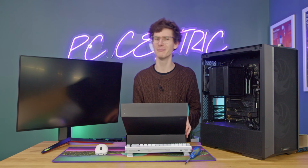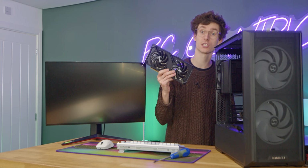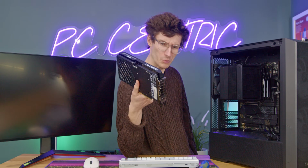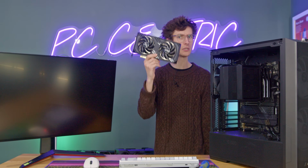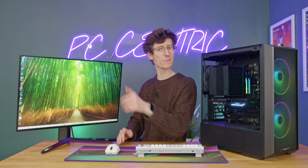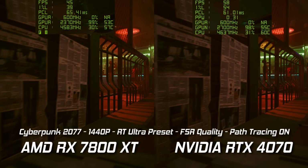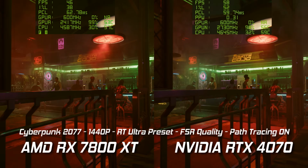You're looking for maybe 40, 50 pounds more here in the UK to get one of these, and obviously you are losing 4 gigabytes of VRAM, which if it wasn't for the Nvidia features, would definitely make this a tough sell. Let's drop this into our rig, fire up a game, and then really importantly, we're going to run the same games at the exact same settings to see what sort of difference we can get.